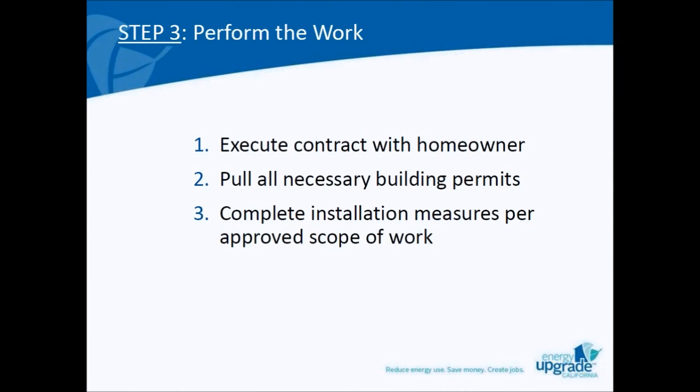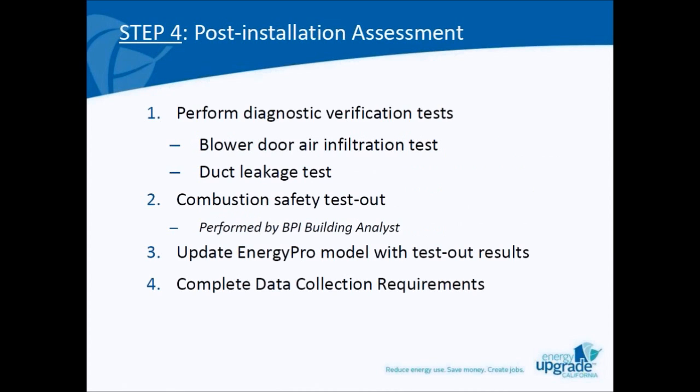Step 3 is perform the work. So once you get issued the notice to proceed, you would execute the contract with the homeowner. Ideally, you pull all the necessary permits and you complete the installation measures per that approved scope of work. We can accommodate changes to the scope of work. That happens all the time. If you do change the scope of work, you just have to notify us on the test out by submitting some kind of signed change order, or a modified signed contract, as well as update all of your modeling so that you're taking credit for the correct upgrades.